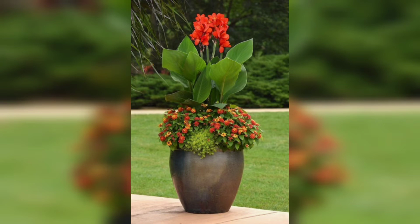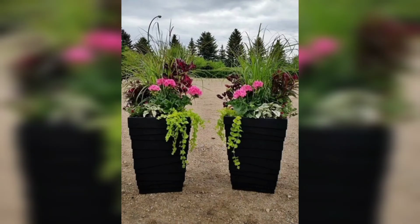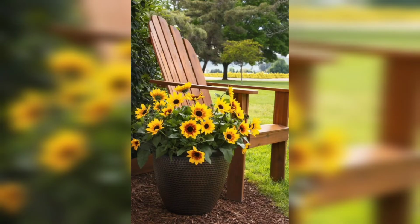Number 1. Choose the right flower pots. Look at the different kinds of flower pots like clay, ceramic and plastic and choose the ones that match your style and the plants you want to grow. Think about things like drainage hole size and the strength of material to make sure your flowers grow in the best circumstances.